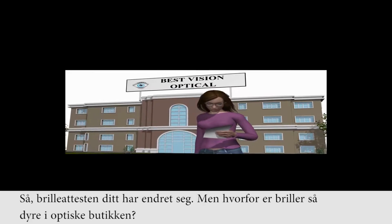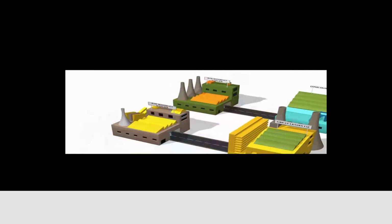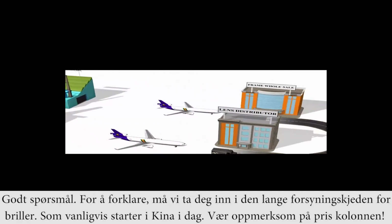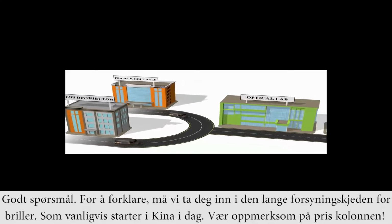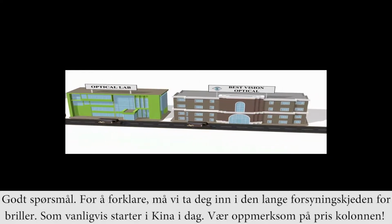So, your prescription has changed, but why are glasses so expensive in the shops? Good question. To explain, we have to take you into the long supply chain for eyewear, which usually starts in China nowadays. Pay attention to the price column.